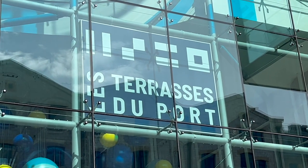However, we've just discovered the opposite. There is another huge, more commercial type shopping center called Terraces du Port, the port terraces. Yes. And I think we're in need of some coffee, and I've just seen a Starbucks, and I'm sure there's other cafes too, so let's go take a look.